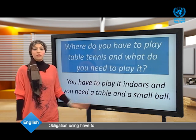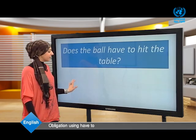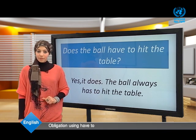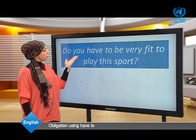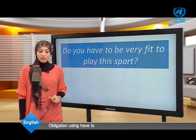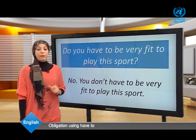Now let's move to the next question. Does the ball have to hit the table? Of course, yes, it's very necessary to hit the table. Yes, it does. The ball always has to hit the table. Now let's move to the last question. Do you have to be very fit to play this sport? No, it's not necessary to be very fit. So, no, you don't have to be very fit to play this sport.